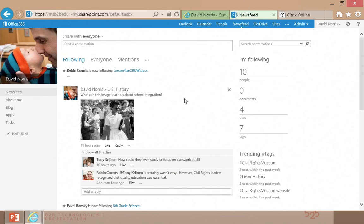Obviously social networks like Facebook, for example, are a very similar experience, right, where you have your wall, all the latest things that are going on with all the people that are important to you in that case. Here it's not only people, it's what's happening with documents, what's happening with information in a variety of different forms.